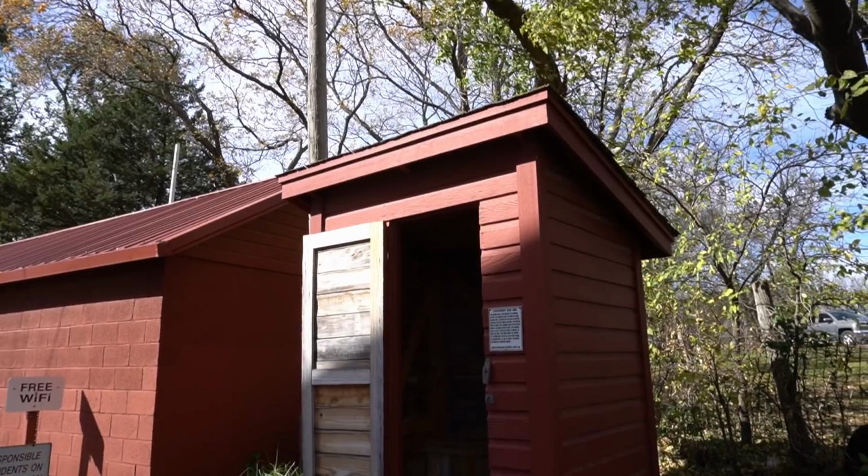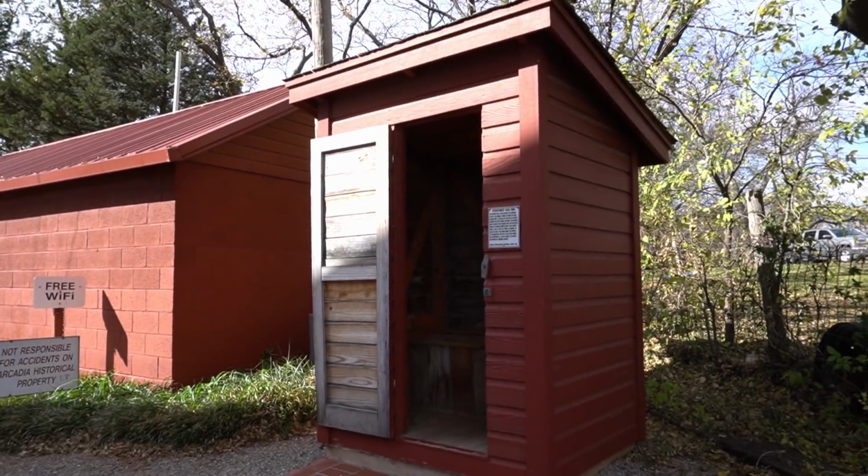The outhouse, and it says on here that in this town of Arcadia, on every Halloween night, all the outhouses would get relocated, and they never figured out who was doing it.